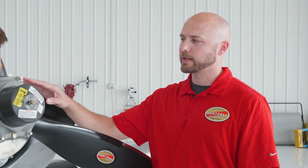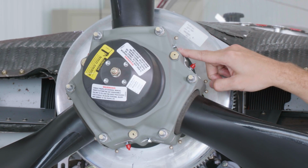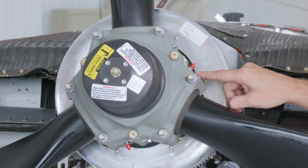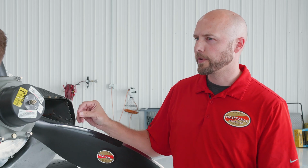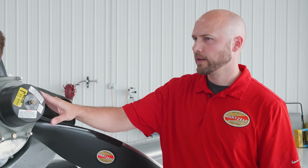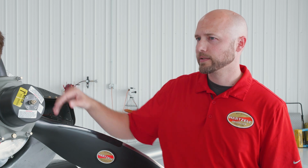Let's talk about the proper lubrication for this hub here. So we've recommended with any lightweight or compact propeller that we don't add any more than 1 fluid ounce, or until it actually comes out the other side. Here we've got a Zerk fitting on the engine side of the hub. This is to prevent any over-greasing condition that may occur in the cylinder and actually make the blades sluggish during flight.